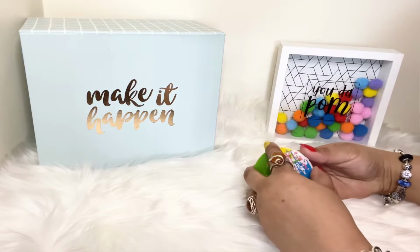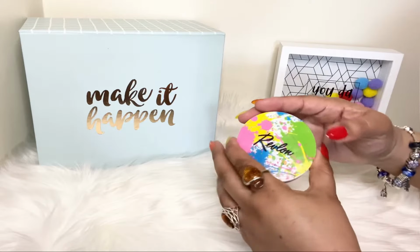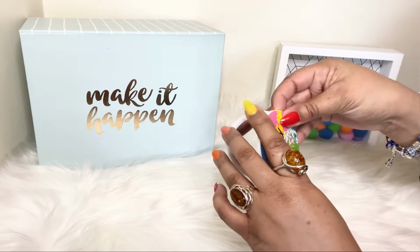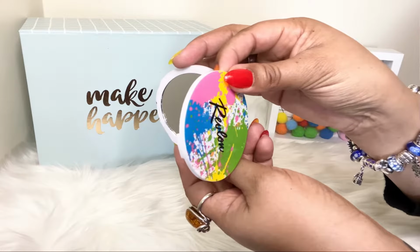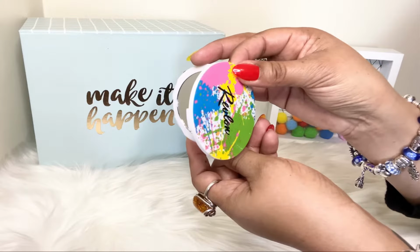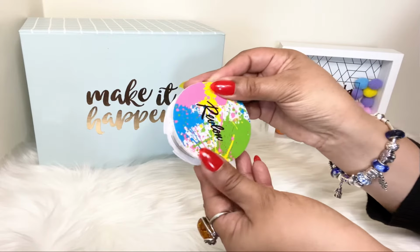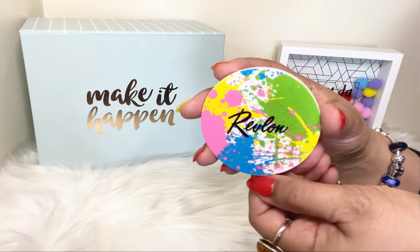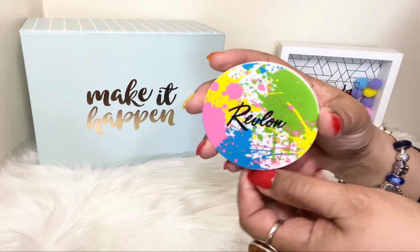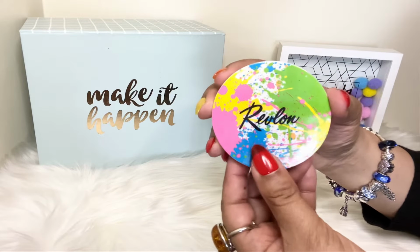This is a compact mirror, and it has the magnification side, the enlarged size, as well as the smaller side. And I don't want to blind you, but it has the 1x and then the 2x, the larger size for magnification. So the Revlon mirror would be one of the first ones in my little compact mirror collection, and I enjoy this little beauty so much. So this is the first one, you guys.